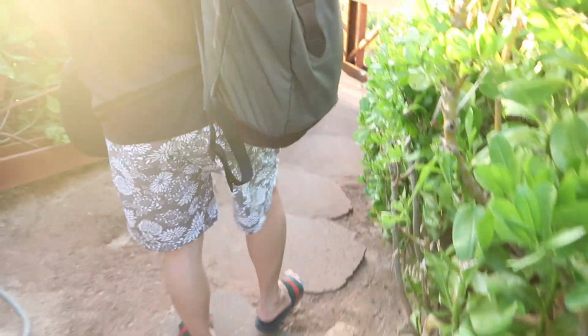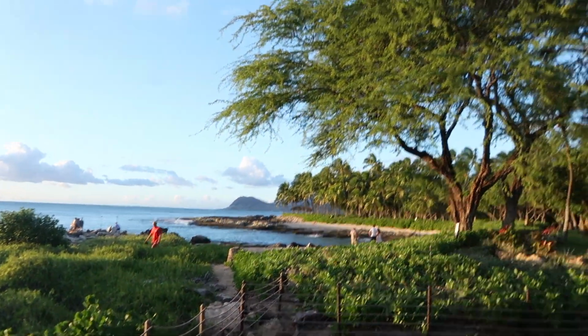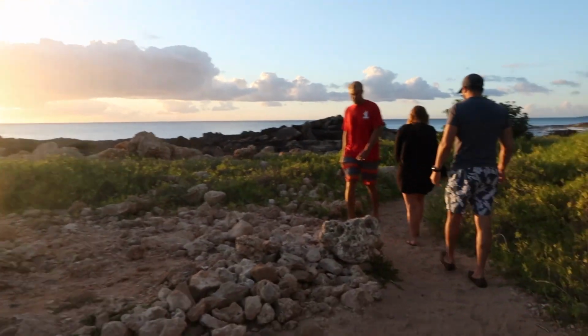Hopefully I won't trip and fall, because we all know I'm extra clumsy. Okay. Ooh, oh wow, there's like a little private beach. What you looking at? I don't know what that is. Look at that over there. There's like a little beach area. Okay. Well, this is pretty.